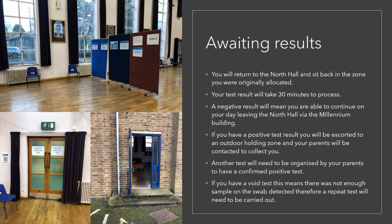Now, if you have a positive result, you'll be escorted to a holding zone. This is where your parents will be contacted and we will be asking you to go home and to self-isolate. We will be discussing with your parents that you will need to take a second test. Don't worry about this at all. This is just to confirm a positive result. We will discuss this with your parents, so please don't worry about it at all.